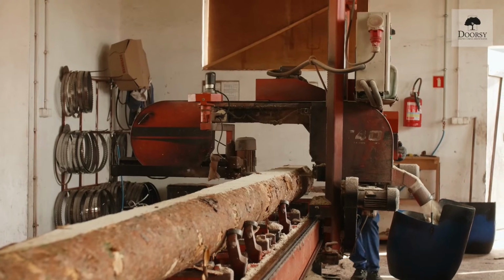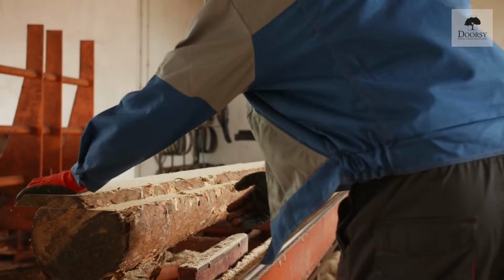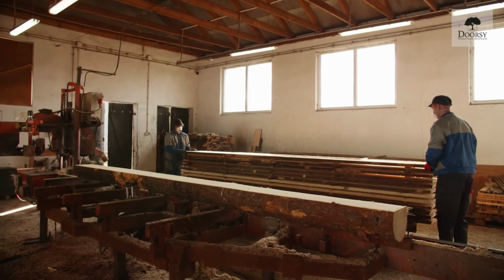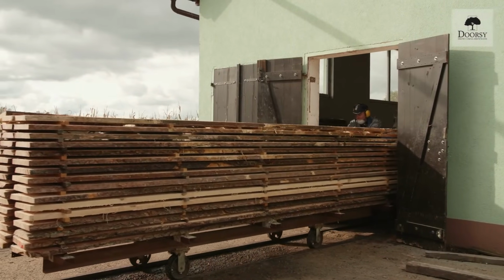Stacks of wood are organized by size, species, and thickness, clearly labeled for easy identification. Color coding helps operators quickly select boards for different door types.